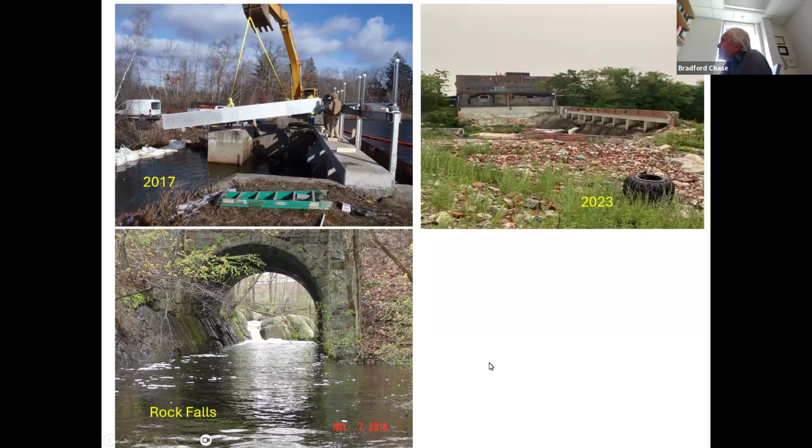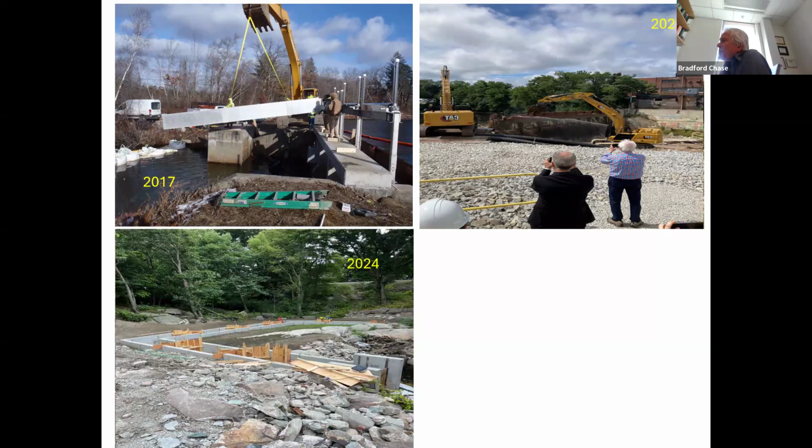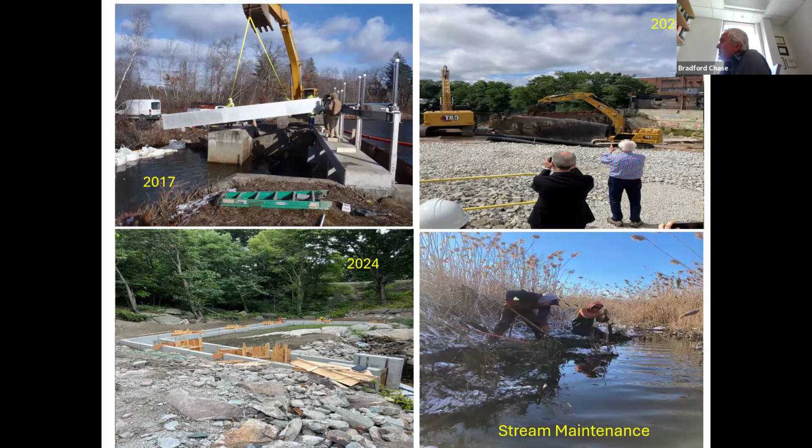And so here's the Armstrong Dam before it came out in 2023. And here's the dam being knocked down. It took about a day to take the dam out. Lots of channel work, lots of downstream modifications to the channel, but the dam came out in about a day. And then this year, a nature-like fishway went in at the rock falls, and this is just about complete now. It will be functional for next spring. So it took many years to get to this point. And all along, lots of stream maintenance.